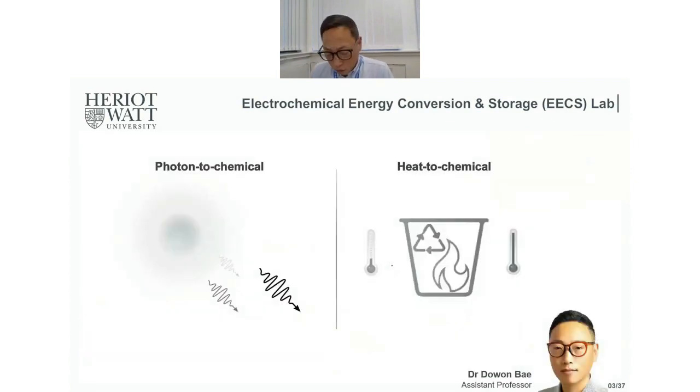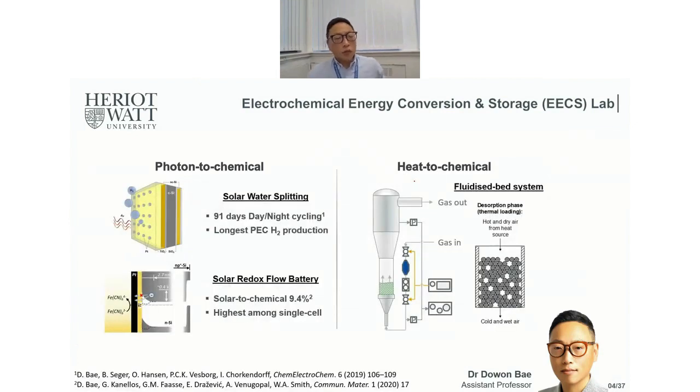There are two big research pillars. One is photon to chemical, and the other one is heat to chemical. Of course, for photon to chemical, two big items fall into this category. The first one is solar water splitting, and the next one is the solar redox flow battery. We will not focus on these two items for today's talk, but before moving to the serious part, let me introduce the representative work for each item.